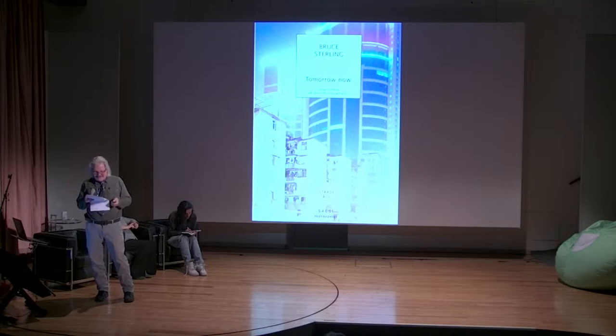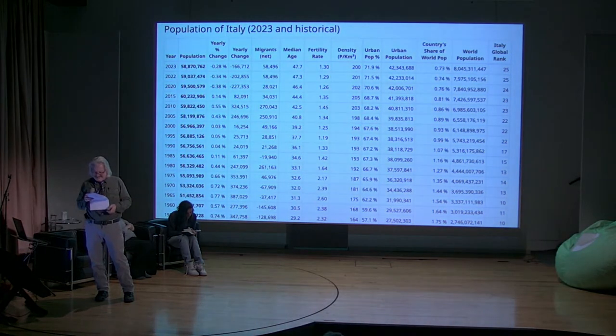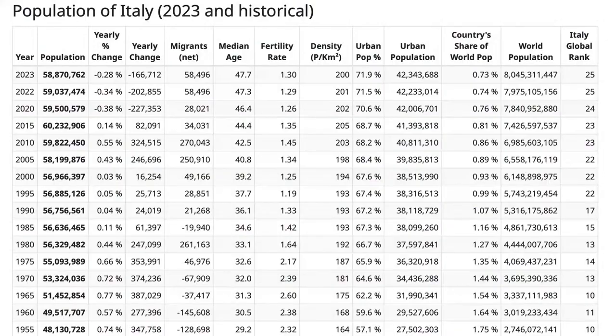So I'm going to show you a few charts here. Futurists, we love charts. Futurist forecasting, it's kind of fun if you do it really fast. So I'm going to do it really fast. Why do I predict old people in big cities afraid of the sky? Well, you can see since I was born in the year 1954, people in Italy have been getting older and moving into cities. This isn't something I made up.